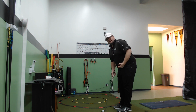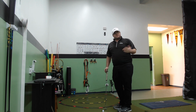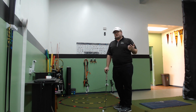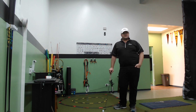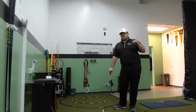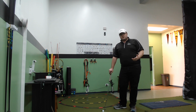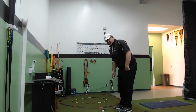So you can use mirrors. We'll use a lot of putting mirrors, eye mirrors to help with that. I'll actually go through and measure our players to figure out where they should be, and then we'll get the tape measure out and check that on a regular basis, because you can get off by an inch or two, and that can matter as you go. But we're looking for a consistent height with our sternum at address.